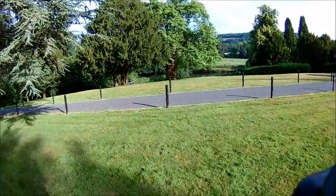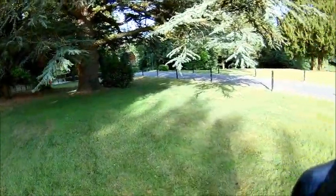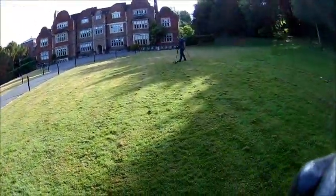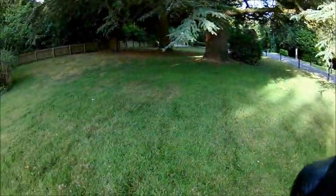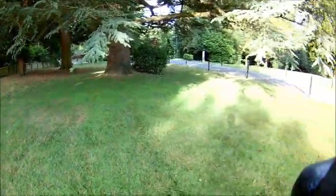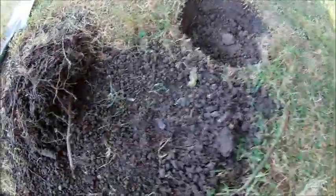Hello, hello, hello. We're back at the mansion again. Surprise, surprise. We're out on the front lawn, and I'm out with my friend John. He's got a CTX 3030 and we're hoping that it might find some of the deeper targets in the front lawn.